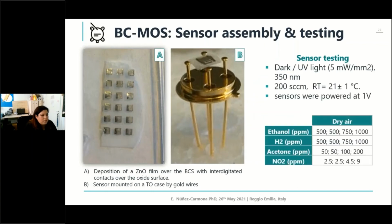We performed the test in dark and UV light, just to see if we were able to activate the sensor using UV light at completely room temperature, using ethanol and acetone as test gases, with different pulses of different ppm, as you can see. We chose ethanol and acetone because they are volatile compounds that come from the metabolism of not all the microorganisms, but mainly all.